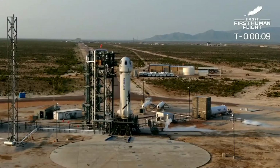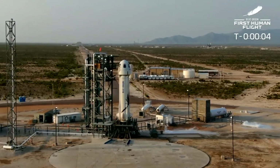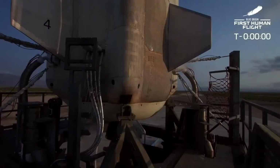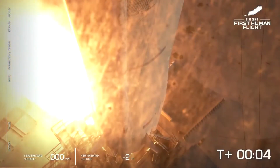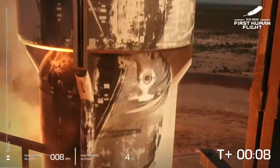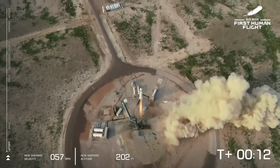T-minus 10, 9, 8, 7, 6, 5, 4. Command engine start. 2, 1. Ignition. We have liftoff. The Shepard's cleared the tower.